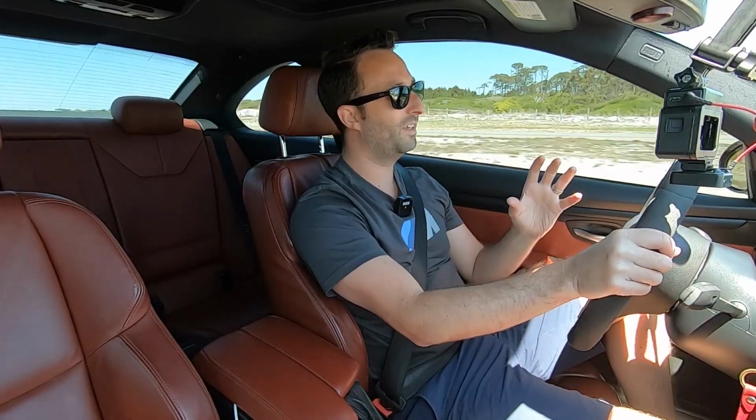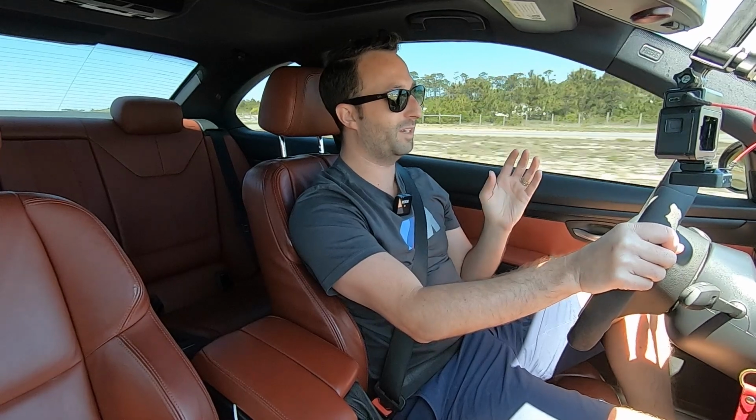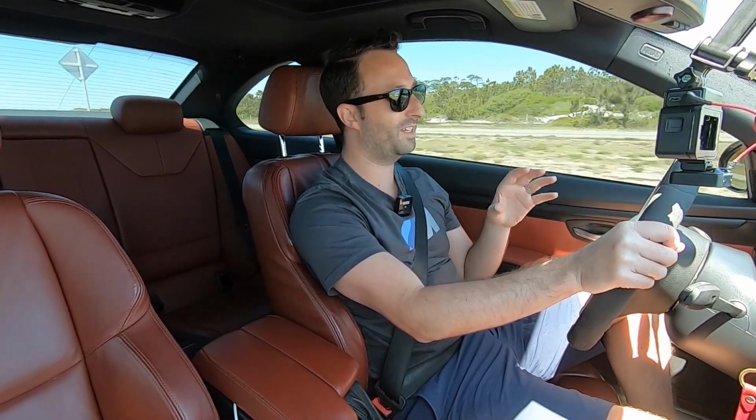A quick note about E92 M3s, they are an absolute bargain right now. Low 20s, I mean, you might be able to get one in the high teens if you find one that's got tons of miles on it, but you know, definitely low 20s, and they've bottomed out on price and they're coming back up. So if you've ever wanted to get an E92 M3, now is the time to get one.